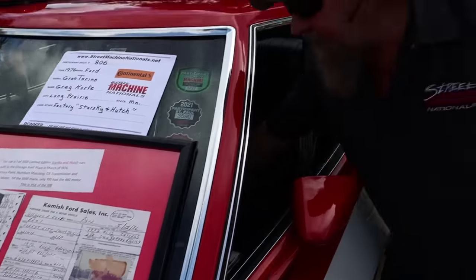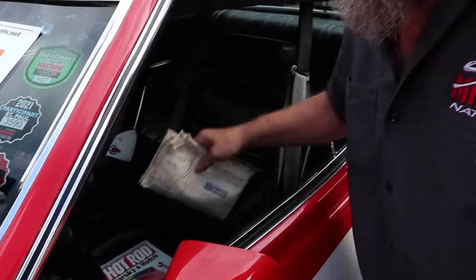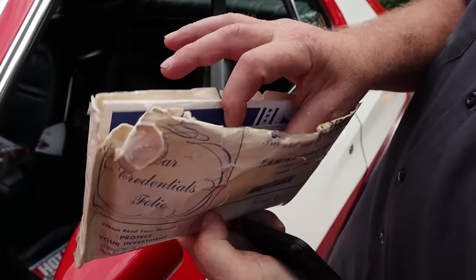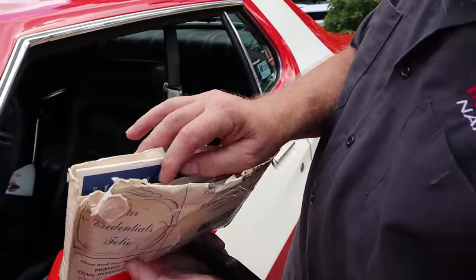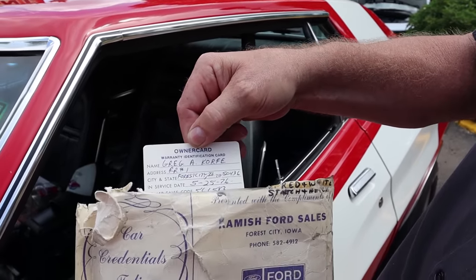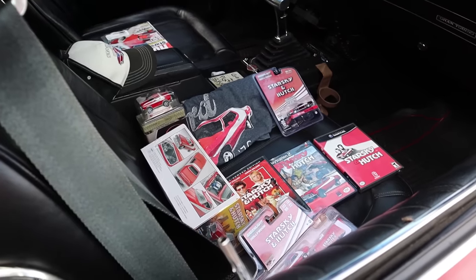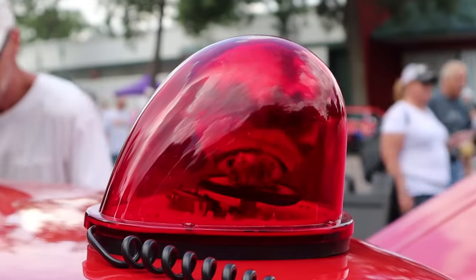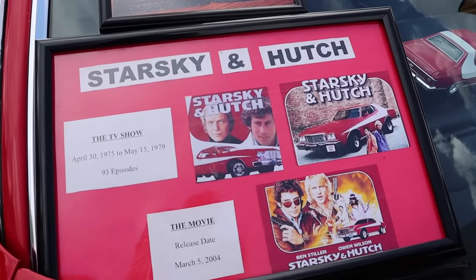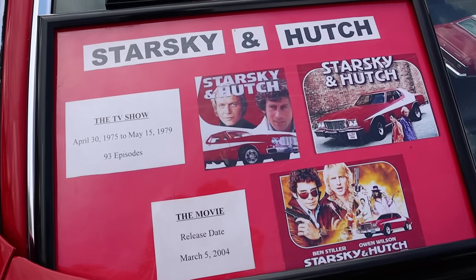Here is my packet the day I bought it. Brand new. Okay. Factory Starsky & Hutch. And here is the picture. Here's my warranty tag that proves I bought this car brand new. Wow. And then I got the toys my grandkids give me, and I put the light on it. Oh, sure, yeah. And then over on that side, I made that poster for the younger generation that don't know what it is.